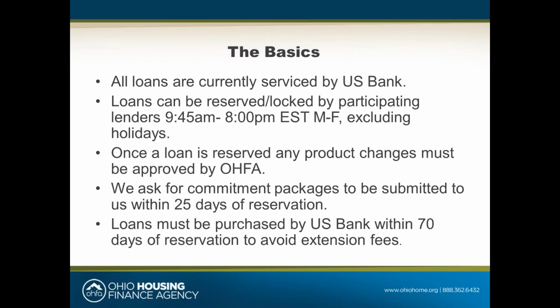Loans must be purchased by U.S. Bank within 70 days of reservation to avoid any extension fees. So it's not that it needs to be closed in 70 days. It needs to be closed and purchased by U.S. Bank in that time frame.